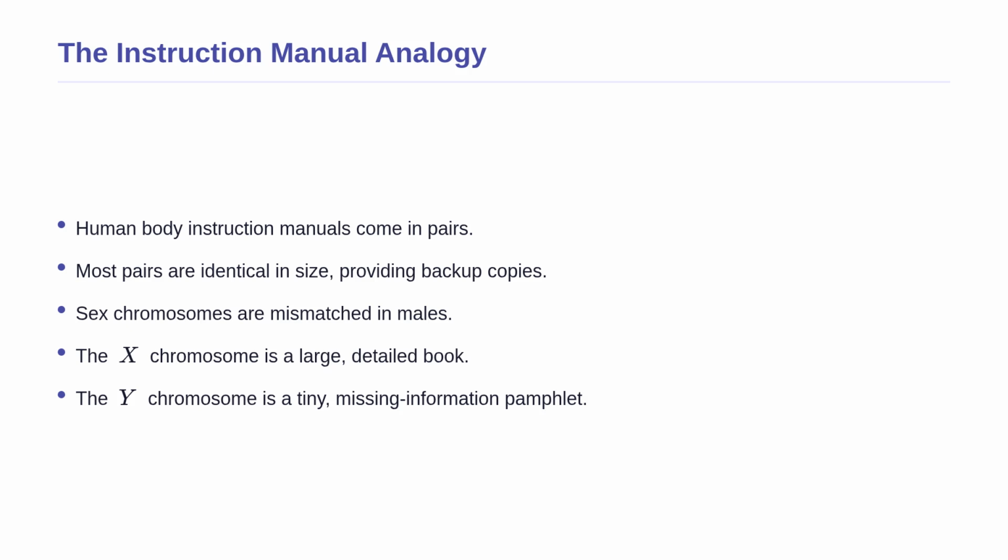Think of the X chromosome as a large, detailed book full of crucial instructions. In contrast, the Y chromosome is just a tiny pamphlet. Because this tiny pamphlet is missing a lot of genetic information found in the big X book, males do not have a backup copy for many traits. This unique mismatch creates the special pattern we call sex-linked inheritance.